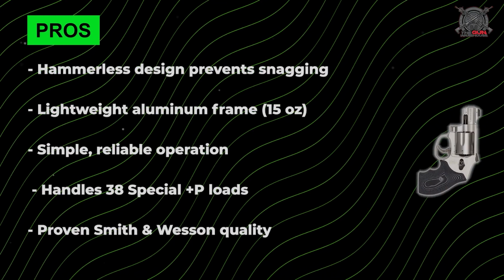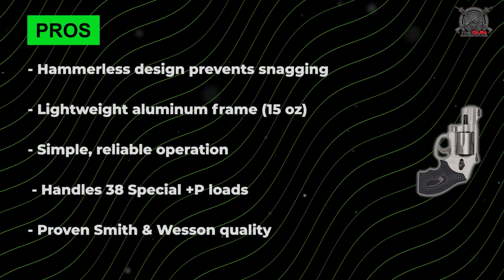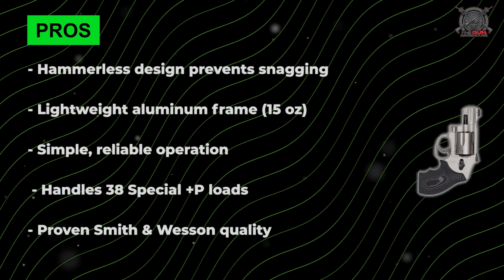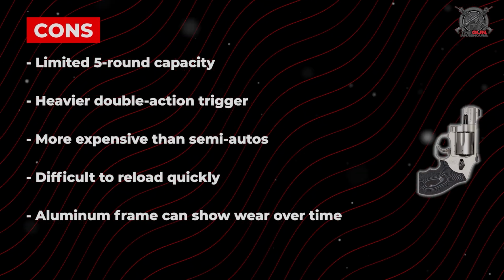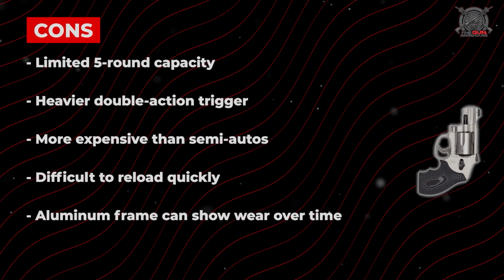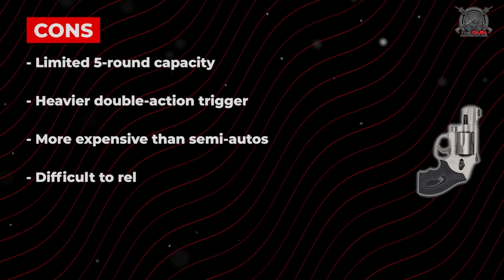Pros: hammerless design prevents snagging, lightweight aluminum frame, 15 ounces, simple reliable operation, handles .38 Special +P loads, proven Smith & Wesson quality. Cons: limited 5-round capacity, heavier double-action trigger, more expensive than semi-autos, difficult to reload quickly, aluminum frame can show wear over time.